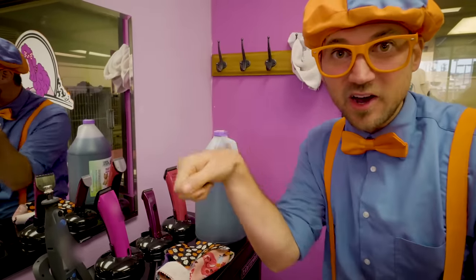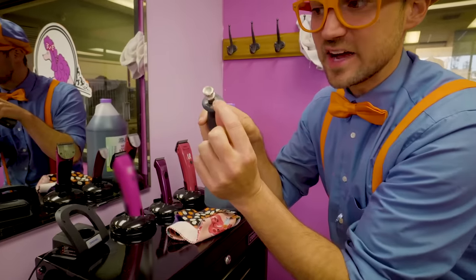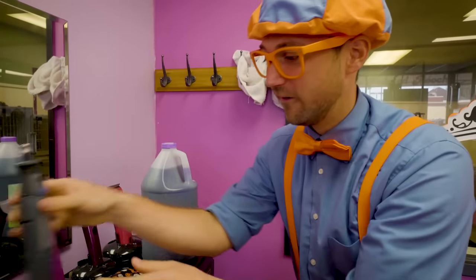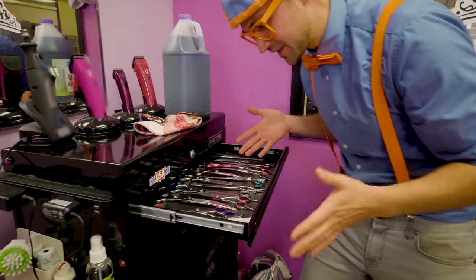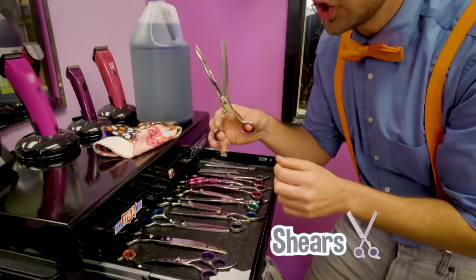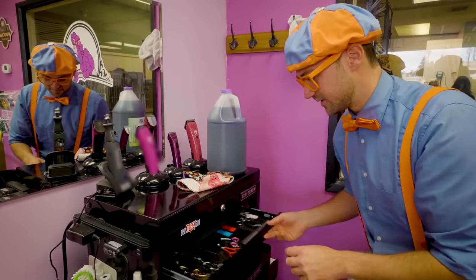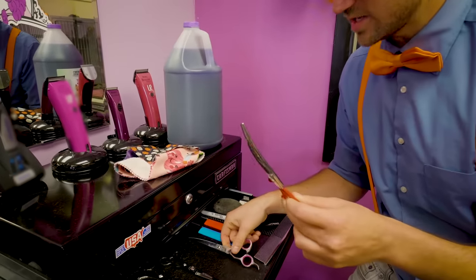That's what you put on the dog's hair and then it trims it. Ooh, this files down the nails of the dog. Let's turn it on. Whoa, that's silly. Okay, wow. These are like scissors, but they're actually called shears. Wow, a dog's hair is a lot more fine than a human's hair. And these scissors can really cut a dog's hair really good.